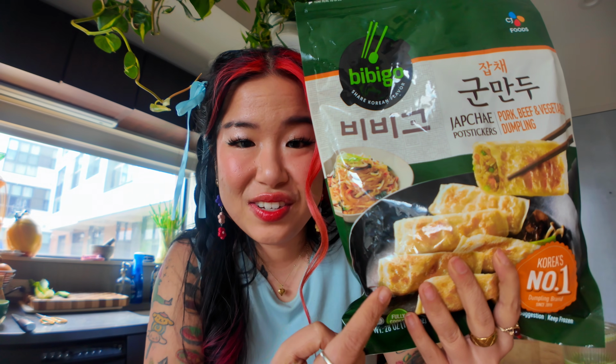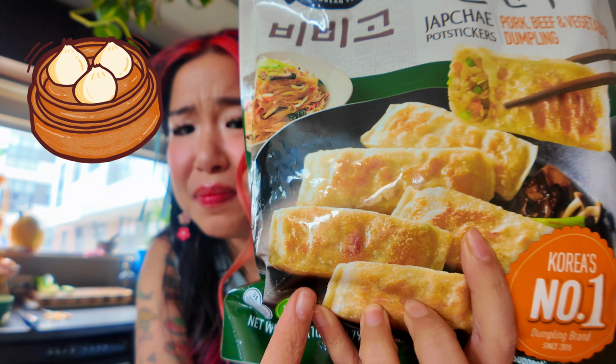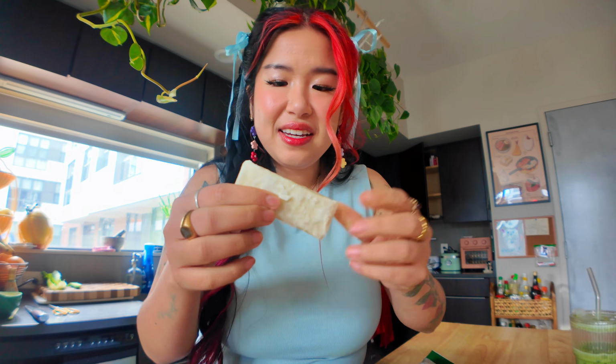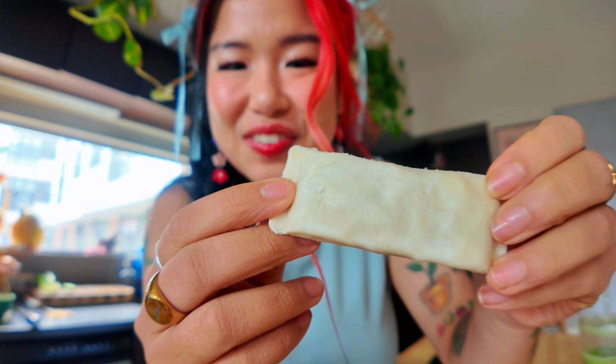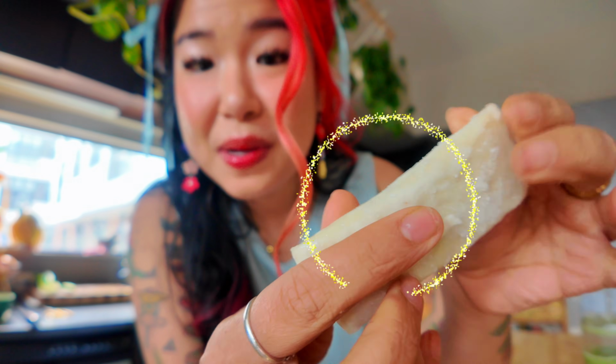So let's do it. I recently just got these flat dumplings and we've already eaten more than half of the bag. Dare I say that I like these flat dumplings a lot more than regular dumplings? Let me show y'all what they look like. This nice flat shape, as you can see, and it makes it so that they get crispy all the way around because it's completely flat.